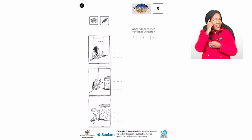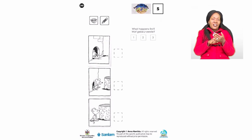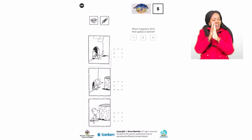Now let's look at the next picture at the bottom of the page. The mouse is now very close to the cheese. What do you think the mouse would like to do? Remember, mice love eating cheese. Now we need to think a little bit more. We need to know the sequence of these events. What happened first?